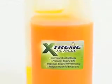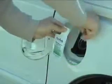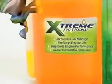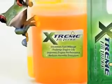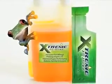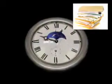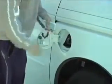For the first time ever, it's now packaged in small, easy-to-manage bottles and packets, perfect for personal use, as you simply open and squeeze it into your tank. You've probably heard about other fuel additives, but this one is unique and in a class all of its own. Here's why. XFT is not just a single additive, it's a comprehensive fuel treatment. It's time-tested with mounds of data to prove its effectiveness, and it's also very cost-effective. As a matter of fact, XFT can save you money just by using it.